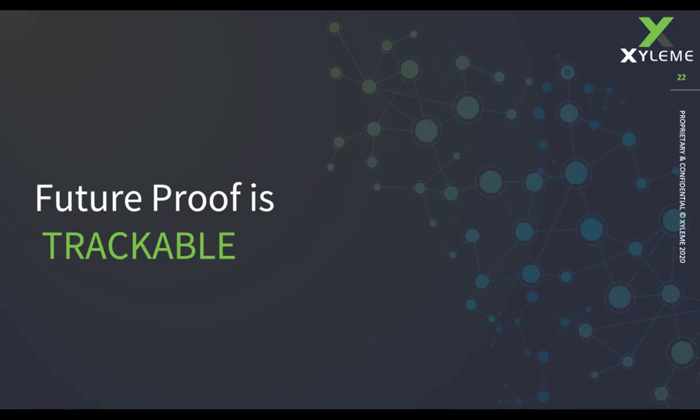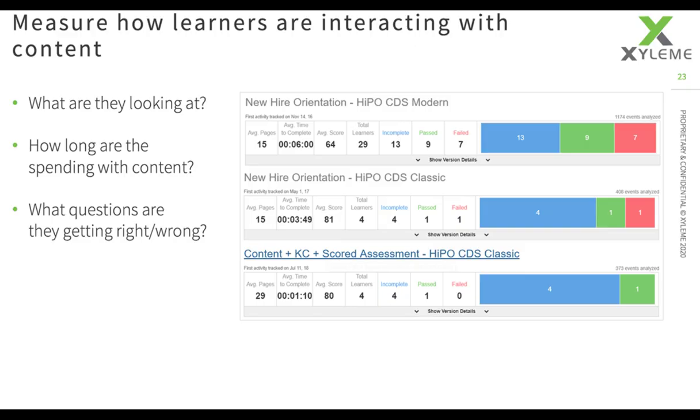So the last piece, and John alluded to this, is a big one: trackable. If I get my content and put it into a digital repository, as John said, all in a single repository, I think that's part of our other problem, our content is all over the place. It's in different SharePoint sites, in different repositories or content management systems, or even just stuck on people's laptops.